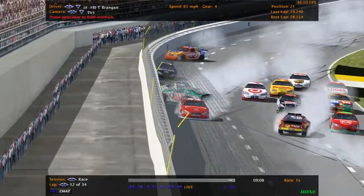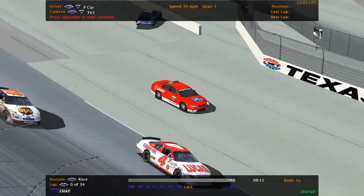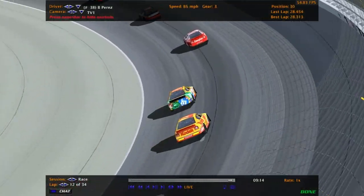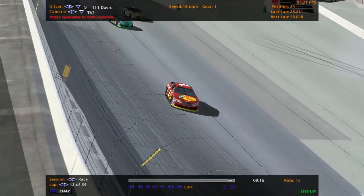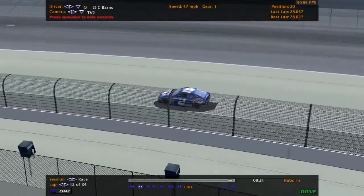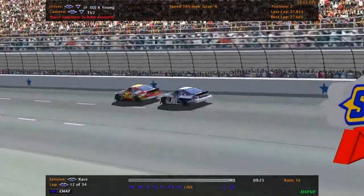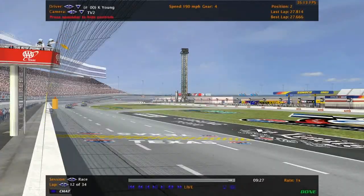Oh, that's a big crash. It looks like the 41's going to make it, the 77, the 4, the 88. Oh, that's a huge hit for Chris Barnes. And that car is all tore up. Right now, racing back to the line, and see if Andrew Fessler got a piece of that again, his second incident of the day.